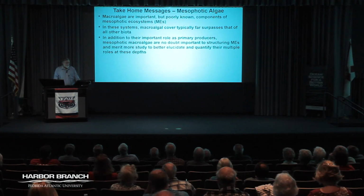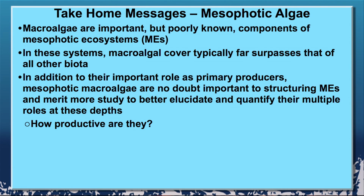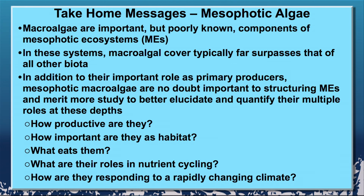And there's probably a lot of other things that we need to do to better understand what their roles are at these great depths for algae, such as how productive are they, what about their habitat value, who eats them, what are their roles in nutrient cycling, what about climate change, how are they responding.